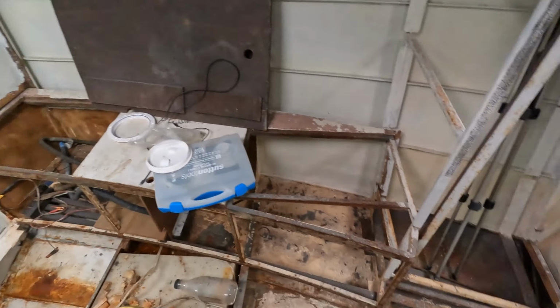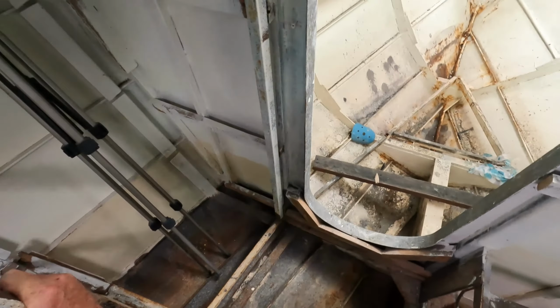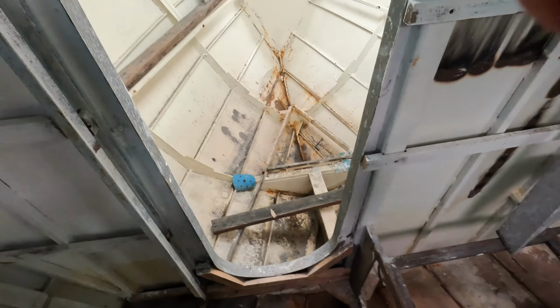Well, people, I think I've come to a decision. This is just one ugly roundabout I'm on at the moment. And I'm just doing this all the time. So what I'm gonna do, I think, is I'm gonna get a wet, dustless blaster guy in here.